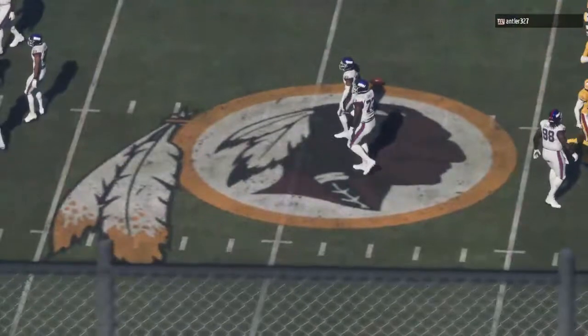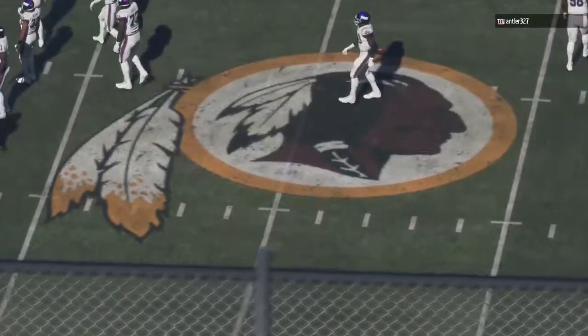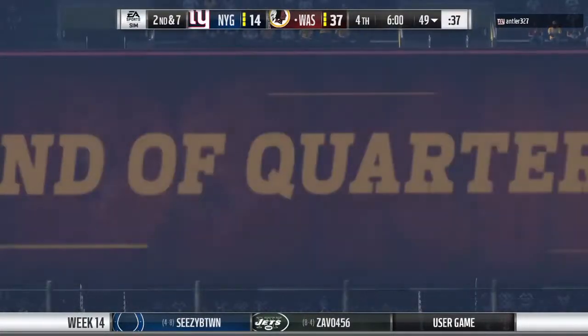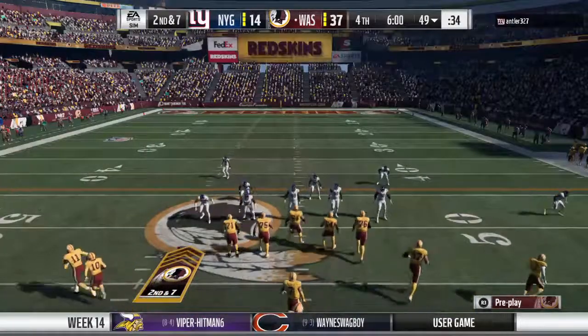Back now at FedEx Field, a lot of happy faces in the crowd at this point as their guys have a big lead here to start quarter number 4. So they complete the pass, and now they face a second down.